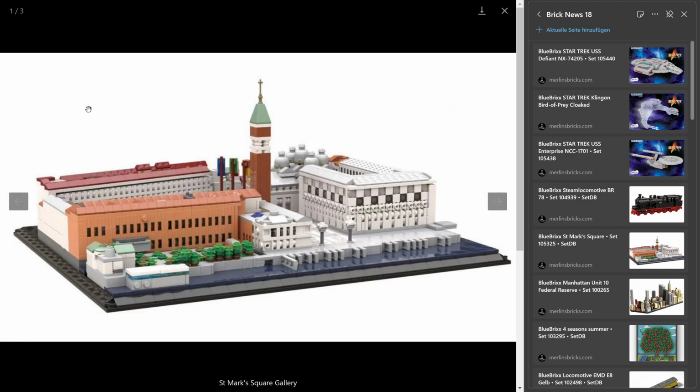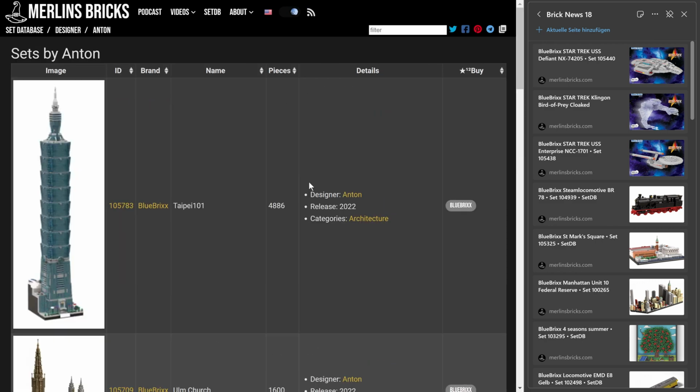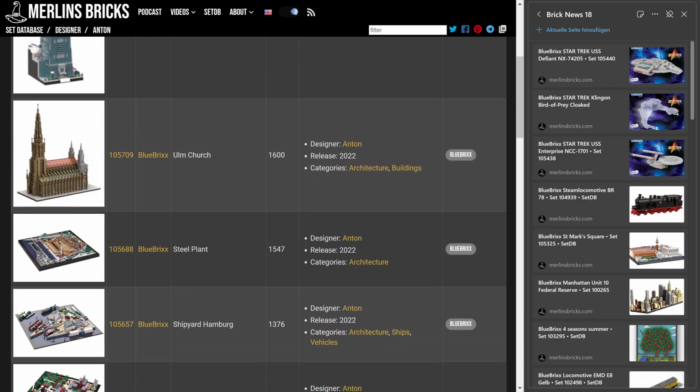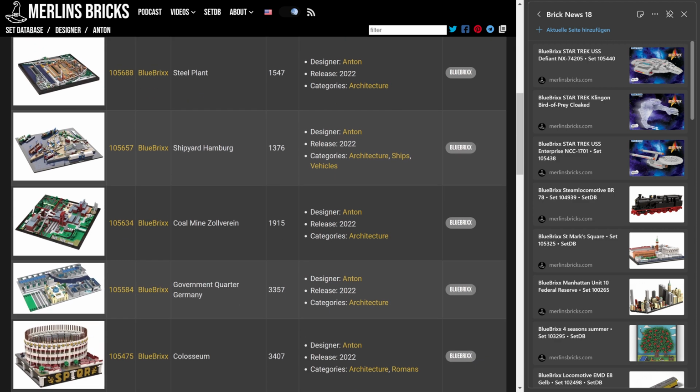And I'm a huge fan of the BlueBrixx architecture series. Big fan of the designer. This is designed by Anton, young designer over here from Germany, working for BlueBrixx. And if you just look at the portfolio from that designer, we will see the Taipei 101, the Ulm Church, really looking forward to this one.